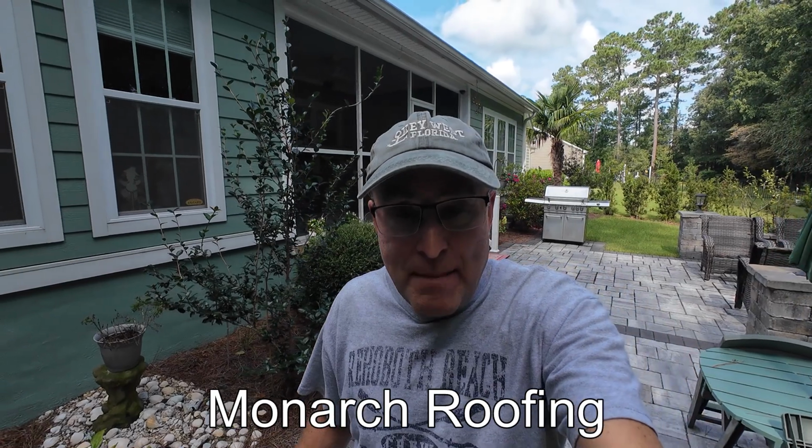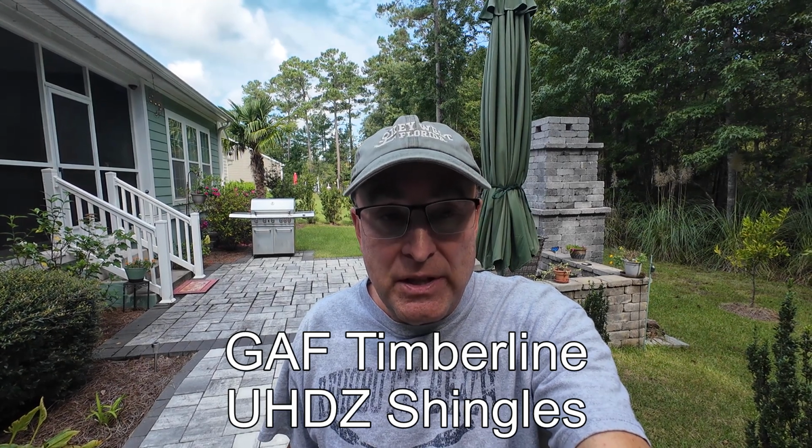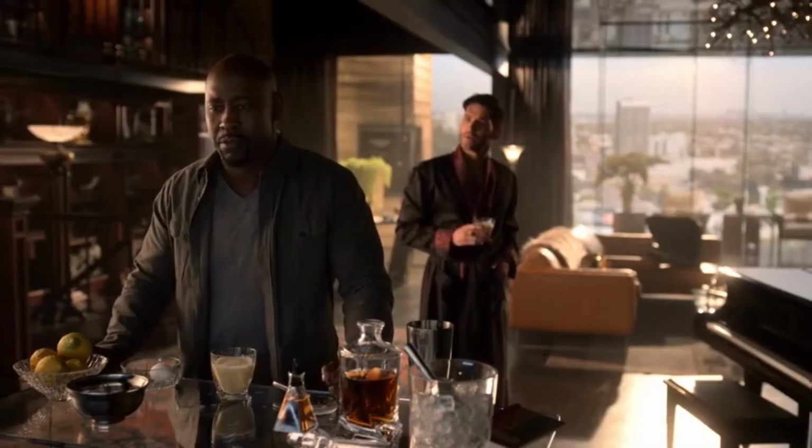So during Tropical Storm Debby, Monarch Roofing came out in the middle of the storm and did a temporary repair to stop the water that was coming into our house. What they did is they caulked around the area between the dormer and the roof, and that seemed to stop the leak. So we're going to have them replace the roof, and we're going to be using a GAF product, Ultra HDZ. And we're going to replace the entire roof, and we'll show you the process of how this job gets done. It's a big job.